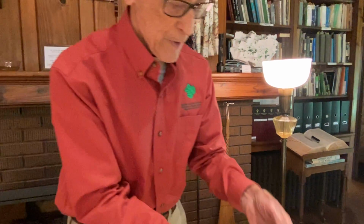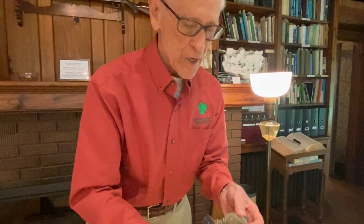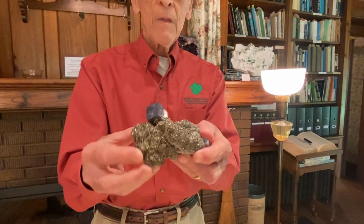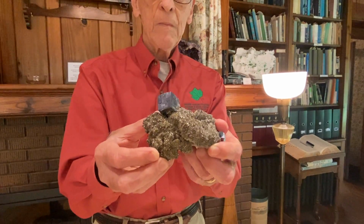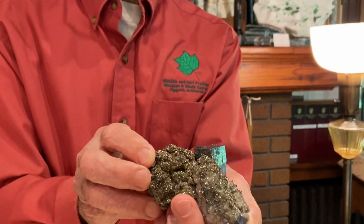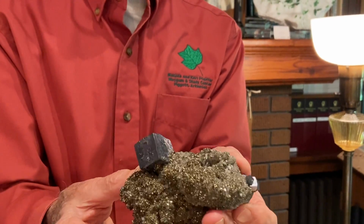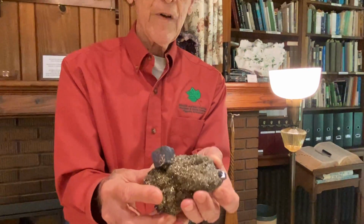There's another mineral that goes along with this gold, and there it is. See how bright and shiny that is? This is a mineral called pyrite, and it's called fool's gold. Prospectors would find this and think they were finding gold. They would bring it in and they said, well, so you're a fool. And so it eventually developed the nickname.